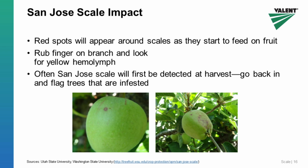Thanks, Allison. So this is San Jose scale. I think it's another one of your favorites, right, Allison? Yes, so I love it.